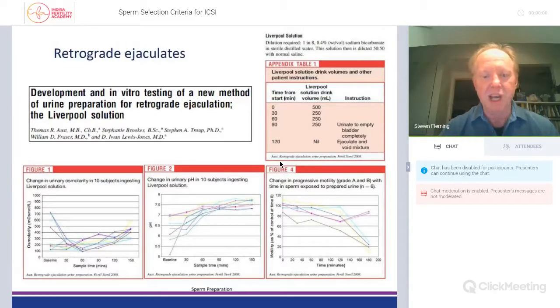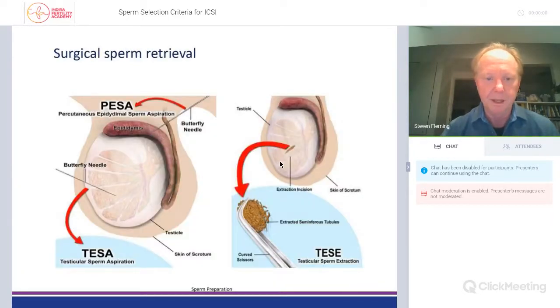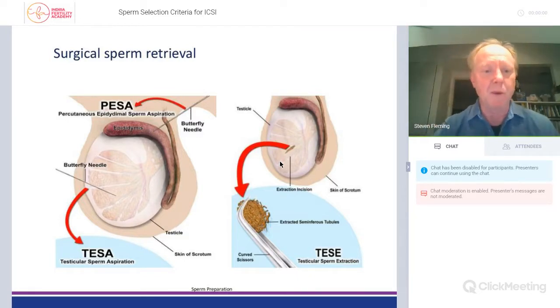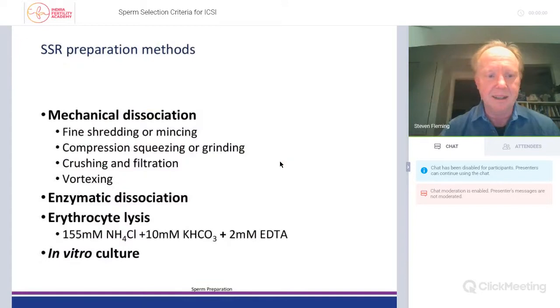But you still have to be quick in terms of preparing the sperm sample, because you can see that with time, sperm motility does drop off. And then, of course, we're often faced with azoospermia where we have to surgically recover sperm. And there are various methods that I'm sure you're familiar with here. And there are various methods for preparing the sperm from these samples. Typically, most people use mechanical dissociation, some enzymatic dissociation, and some combine that with lysis of erythrocytes.